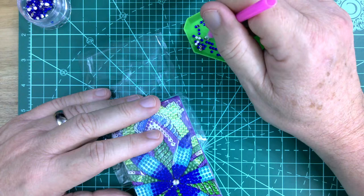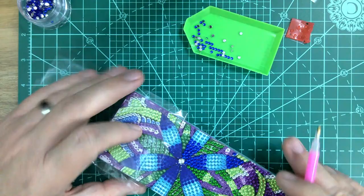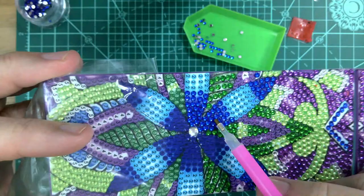Okay, one more there. That petal will be done. There we go. Ooh. You can see right there and right there. Okay.